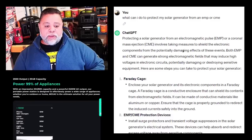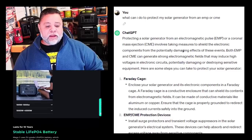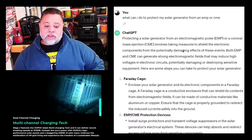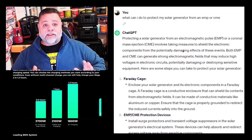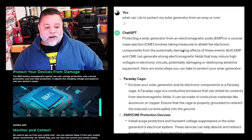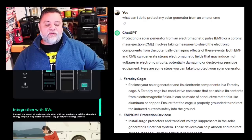Both an EMP and CME can generate strong electromagnetic fields that may include high voltages in electronic circuits, potentially damaging or destroying sensitive equipment. Here are some steps that you can take to protect yourself, or protect, your solar generator. Number one, we all know about a Faraday cage. Enclose your solar generator and its electronic components in a Faraday cage.